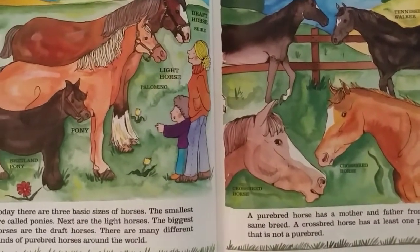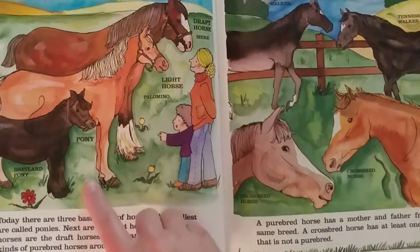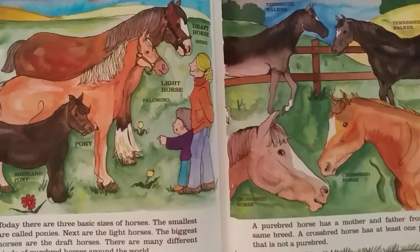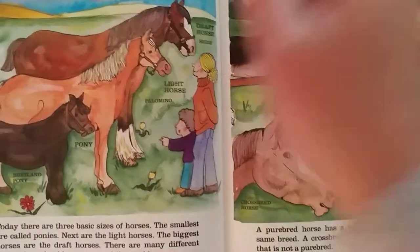Today, there are three basic sizes of horses. The smallest are called ponies. Next are the light horses. And the biggest are the draft horses.